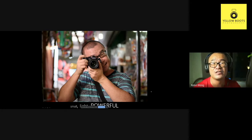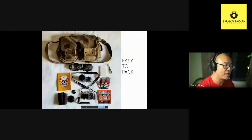It's not the high ISO. Come on, I'm shooting outside under the bright sun. How high ISO do I use? I use ISO 100, 200 only. Even your smartphone camera is good enough in that situation. So don't worry about dynamic range. Don't worry about high ISO. What you have to worry about is what you like and the dramatic moment. Those are the important things, right? So that's why I encourage you to go out and shoot more.